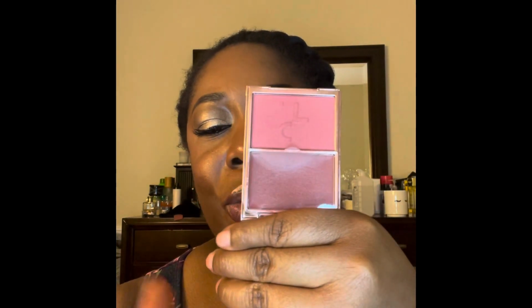And I also used the Patrick Ta Blush Duo in Oh She's Different. I feel like that's how you have to say it. And here is the color here. I used both the cream and the powder. And on my lips, I've got this Pat McGrath lip gloss in Prima Donna.